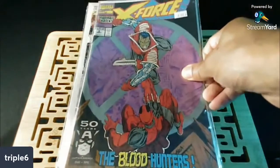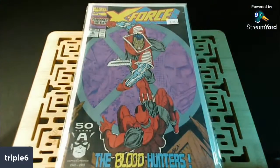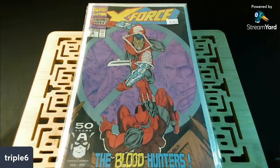Also had that X-Force #2. What is this? The second appearance of Deadpool. This is still a pretty inexpensive book, man. So for everybody that's priced out of that X-Men 297 first appearance, this might be a good alternative.